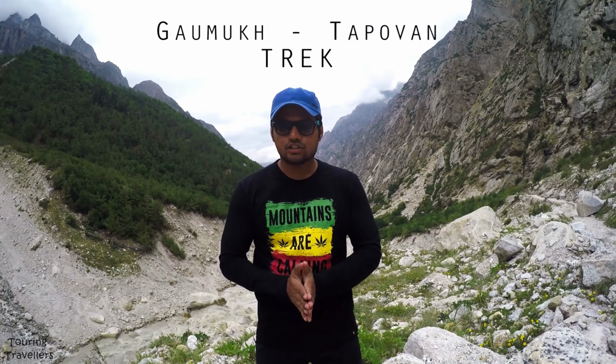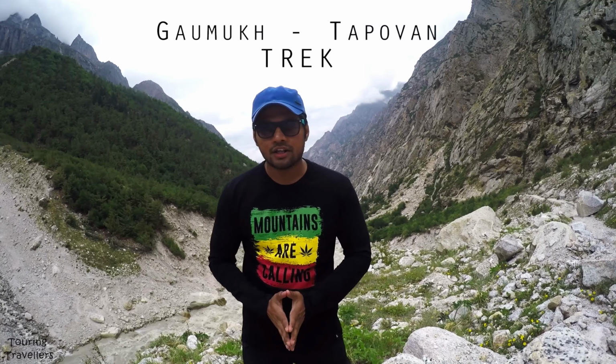First thing is that you leave Gangotri early in the morning. By 6 AM they open the gate for trekking. So if not 6, start it maximum by 8 AM. So how to go about the trek?